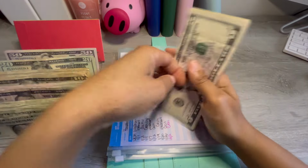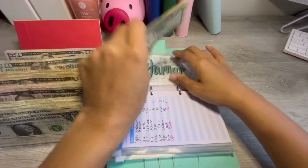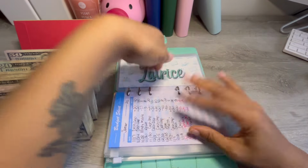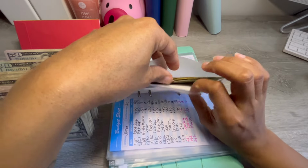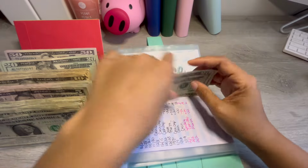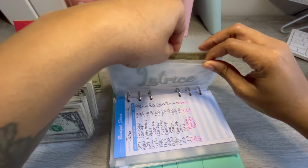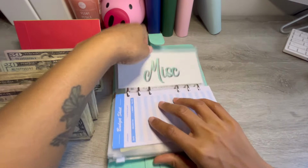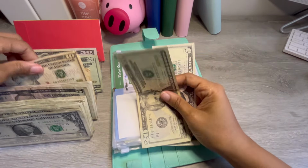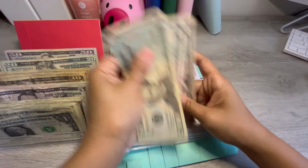Okay, my husband's envelope is getting 20. So 20, 5, 6, 7, and 8 in his envelope. And 20 into mine. 20, 40, 60, 80 in mine. And miscellaneous is getting 15. So now miscellaneous has 20, 30, 35, and 40.